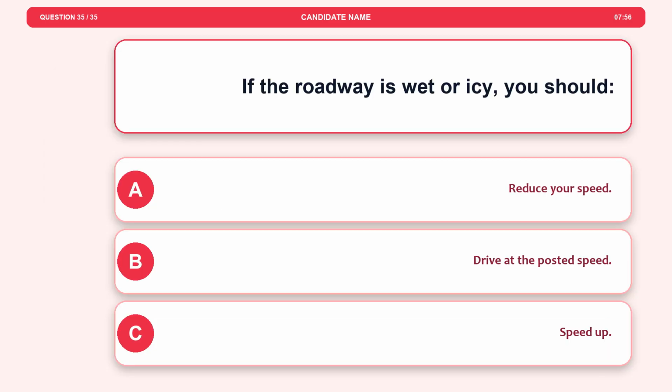Question 35. If the roadway is wet or icy, you should: option A, reduce your speed. Option B, drive at the posted speed. Option C, speed up.